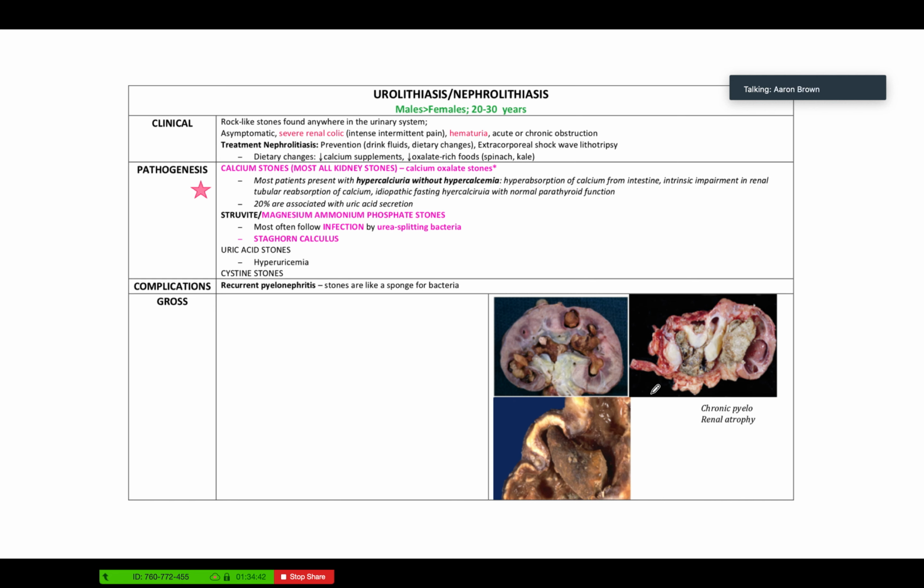Urolithiasis, nephrolithiasis, kidney stones. So stones can be found anywhere in the urinary system, from inside of the kidney itself to in the ureter to even in the bladder you can form stones. They could be asymptomatic. However, most of the time you're going to have something called renal colic. This is a pain that patients are going to report, some abdominal pain that radiates into the groin. Abdominal pain that radiates into the groin is going to be kidney stones 9 times out of 10. If they put that in the question stem, think about kidney stones. Abdominal pain that radiates downwards into the groin.